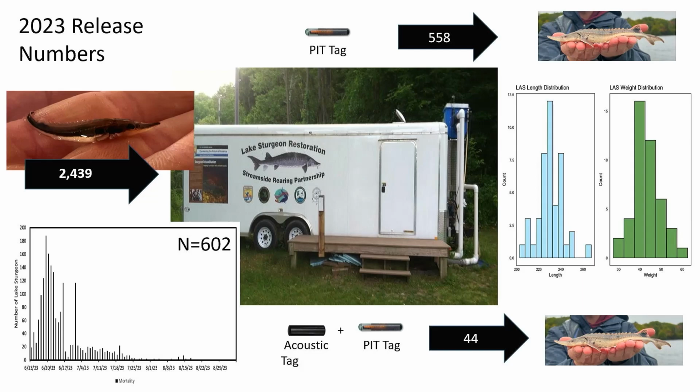So what do we end up with? 2023, our release numbers looked something like this. So we came into the trailer 2,439 fish that we brought back from drift after counting them all up. 602 fish survived up until the end of September, early part of October. Seems like a lot of mortality, but this was actually not too bad coming out of this trailer for the first time. You kind of expect these waves of mortality with sturgeon early in life. Sometimes they just don't move on to the food all that well, so they end up dying. But my grad students really got a handle of it.